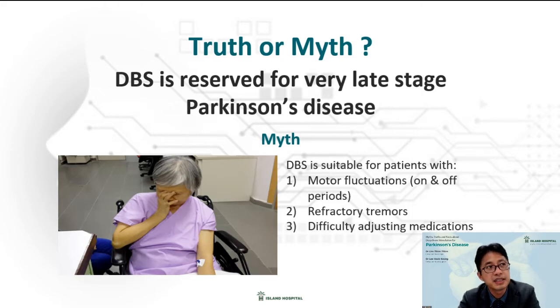Or if you find that sometimes you are taking loads and loads of medication, you have levodopa taking about 6 times a day, you have your dopamine agonists, you have your other selegiline, all these medications coming in, and your symptoms are on and off problems still. So DBS would be a very good option, and the benefit of it, you being independent, meaning that you do not have to carry a pump or anything around. So those are the indications. But it's not reserved for those very late stage Parkinson's disease.